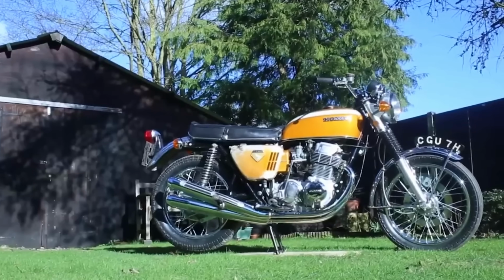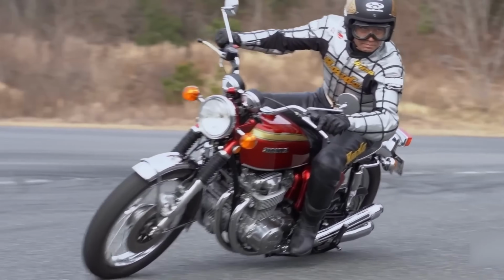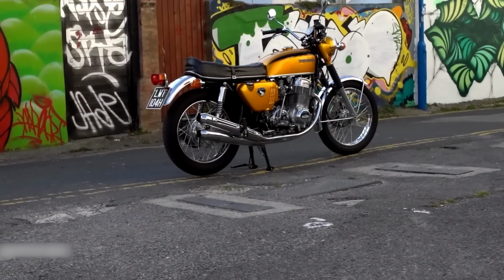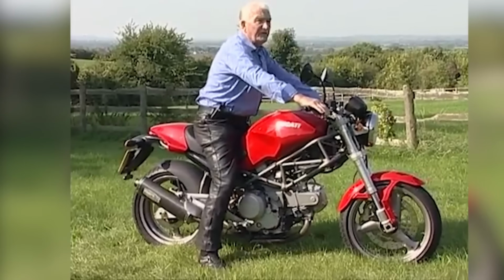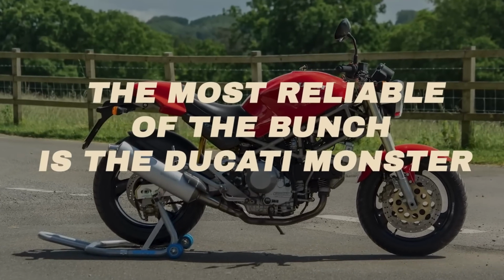The CB750 was actually featured in the Discovery Channel's Greatest Motorbikes Ever list and has earned awards, as well as been incorporated into halls of fame. It's a legend because it works. This list wouldn't be complete without a Ducati. And the most reliable of the bunch is the Ducati Monster.